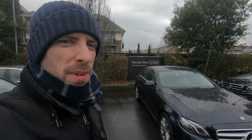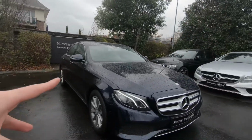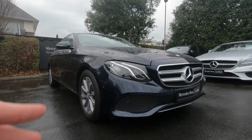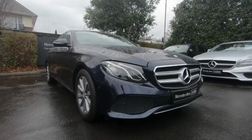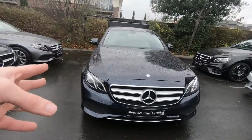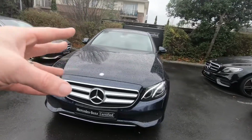MSL Park Motors Mercedes-Benz. Today we're going to have a look around a 2017 E220 diesel Avantgarde automatic. This particular car is finished in Cavansite Blue Metallic with a contrasting cream leather interior.